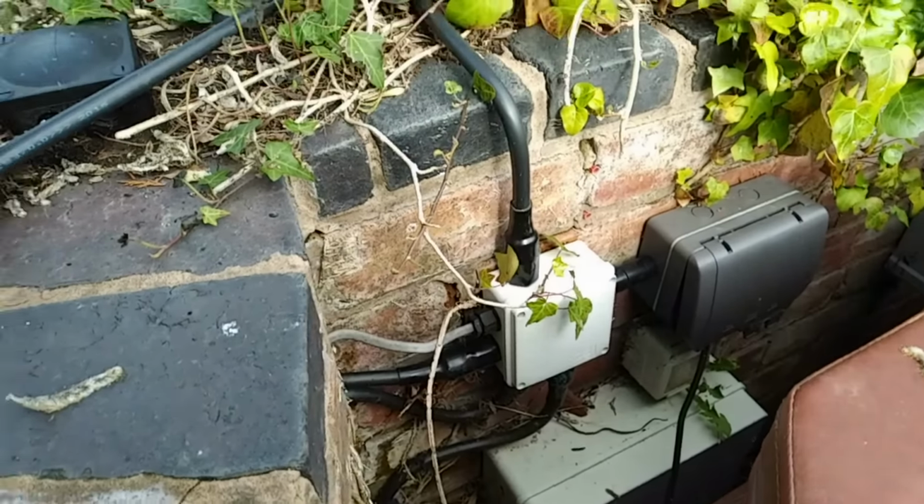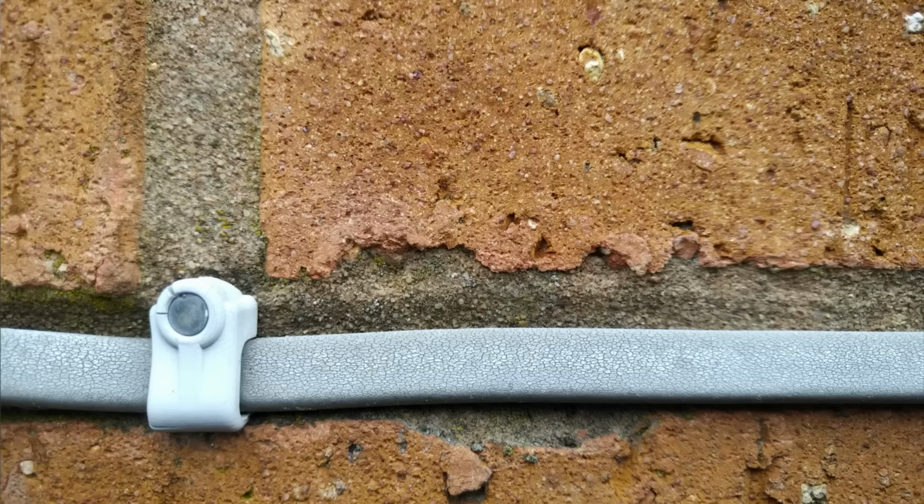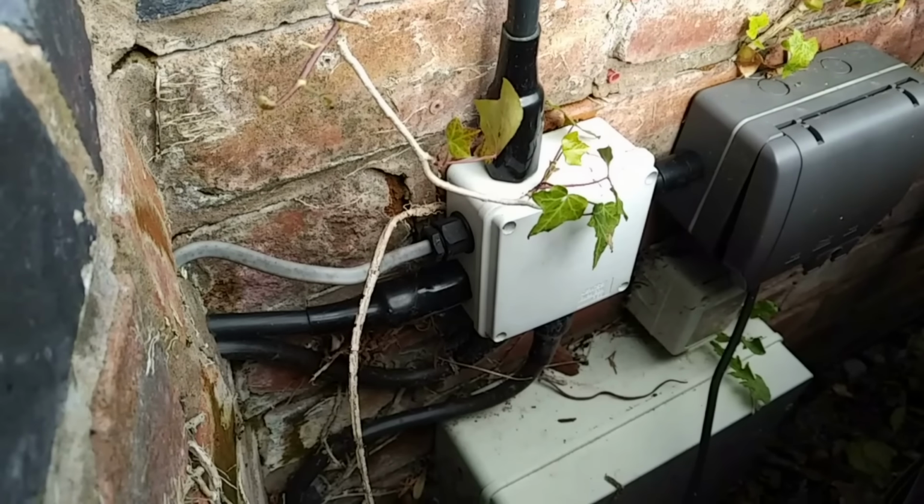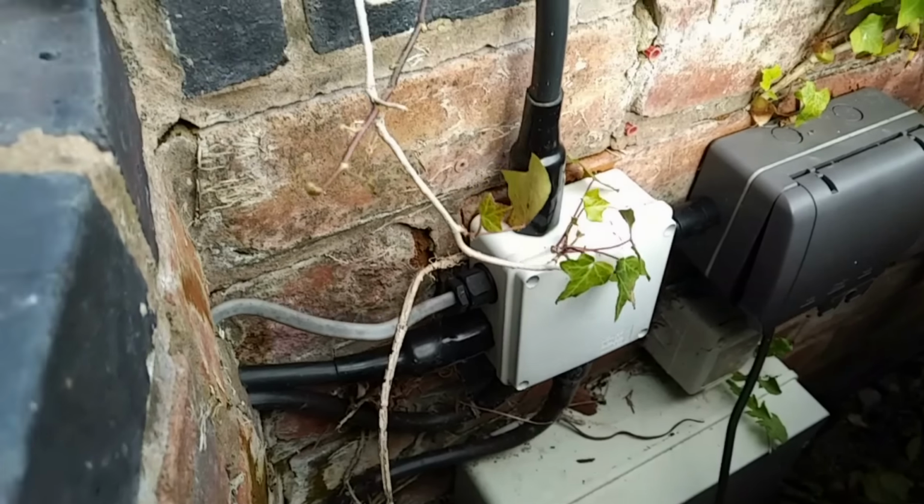I've seen it degrade. In fact, here's a picture of twin and earth degrading on a recent job that we came across. We did this one last week, but we've got twin and earth disappearing out into God knows where there. We've got whisker boxes all over the place. Goodness knows what they're like inside. Hopefully all right, if they've been sealed properly.